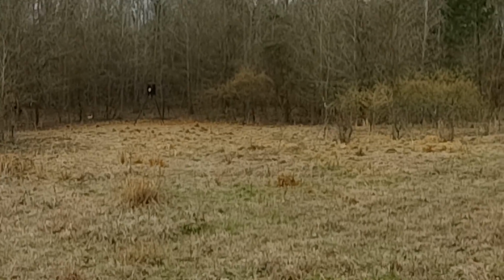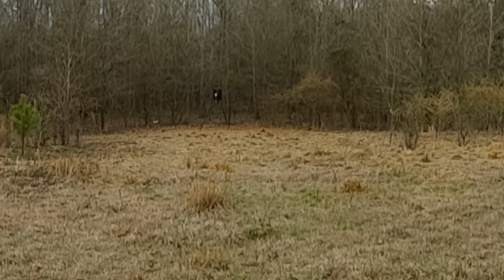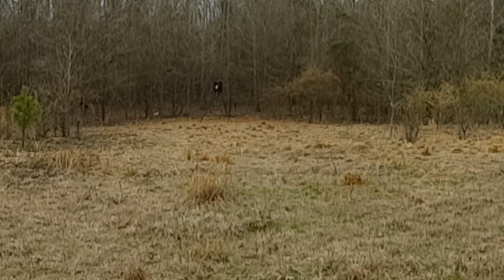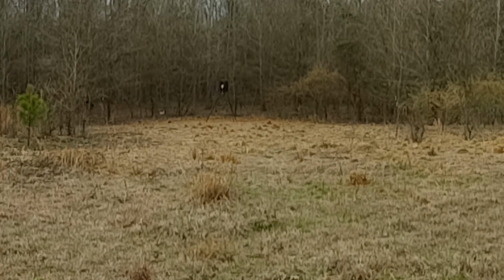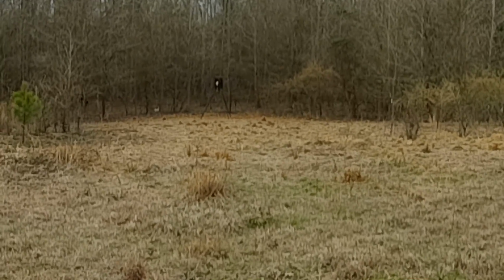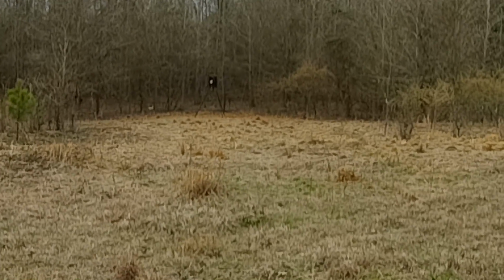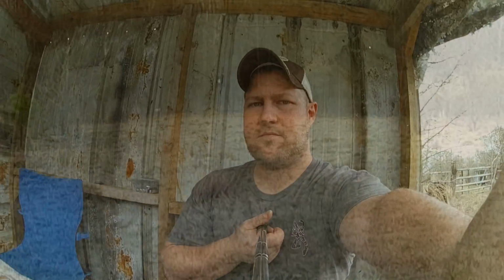I wanted y'all to have a chance to kind of see what the blind actually looks like in the daylight. Most of the time, when y'all are going to see us in here, it's going to be dark, especially during pig season. So I wanted to give y'all a shot to see what it looks like and let y'all look at this beautiful view that we have right here. Hear how quiet and peaceful it is. It's mainly why we come out. It's just because it's peaceful. Pig hunting is just part of the fun.